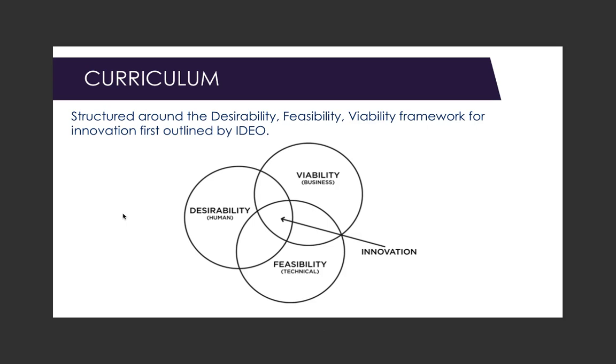All of these participants walked through a structured curriculum that centers around the desirability, feasibility, and viability framework for innovation that was first outlined by the design firm IDEO. And this framework posits that the sweet spot for any type of innovation comes at the intersection of these 3 lenses. The first is desirability. And in this accelerator, we interpret that as what will be desirable to your customers? What will people actually want and pay for?